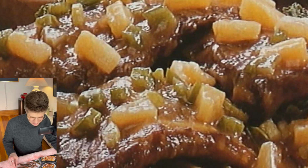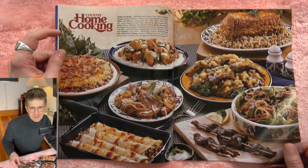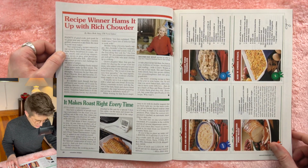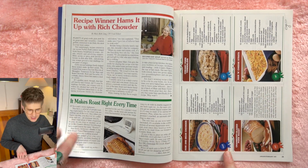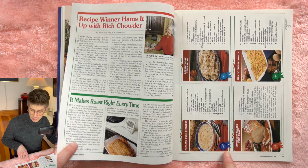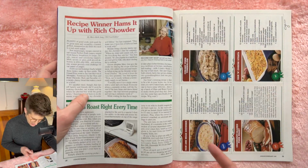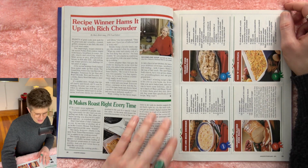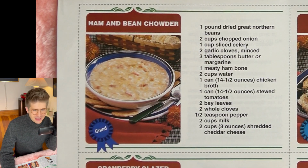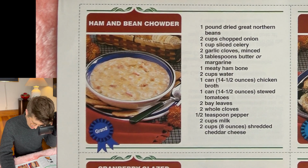But whatever. Pork rules. Here's that pink soup, which doesn't look pink at all. Oh, this was a grand prize winner, this pink soup was. Right there. But it's actually not pink at all, that's a very unfair bait and switch, I have to say. I don't care about ham and bean chowder. I want it to be pink. What's the deal?